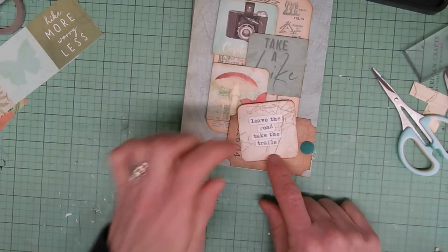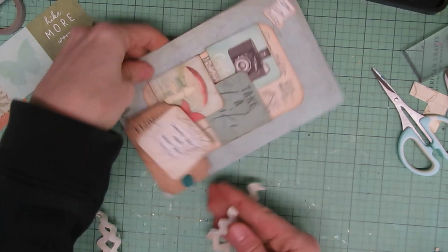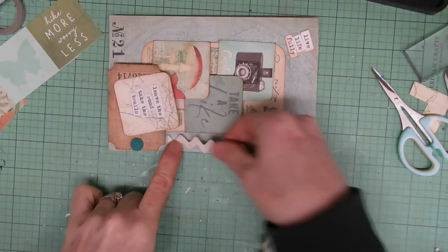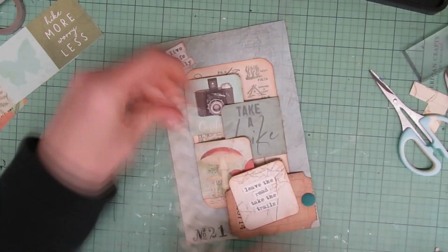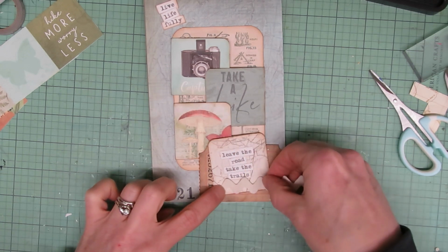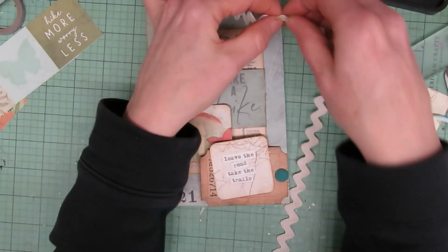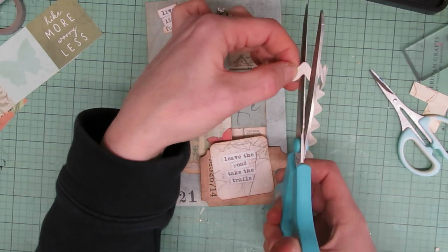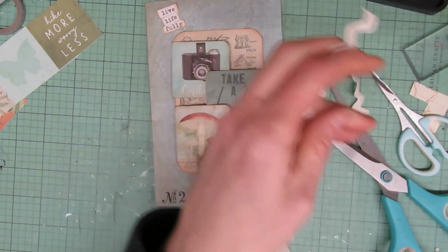And I am going to glue this down. Like I said, I was thinking about adding some sort of trim. I still have some of this rickrack trim. I think I might put a little bit across the bottom of this, except it doesn't really show up there. Yeah, for sure I'll put some up at the top, because I like that.